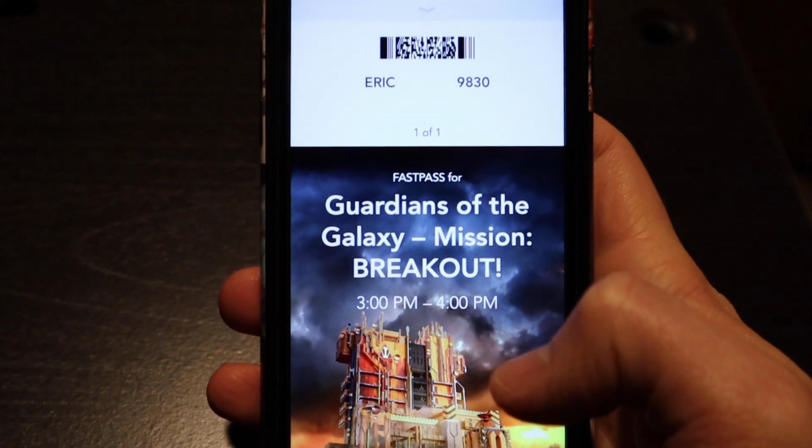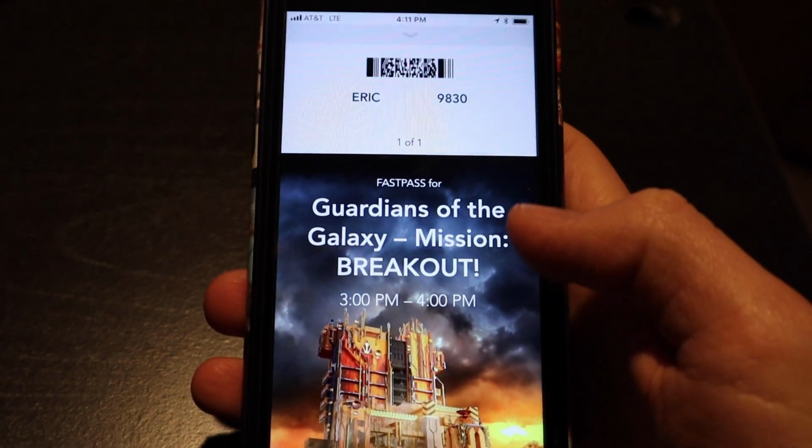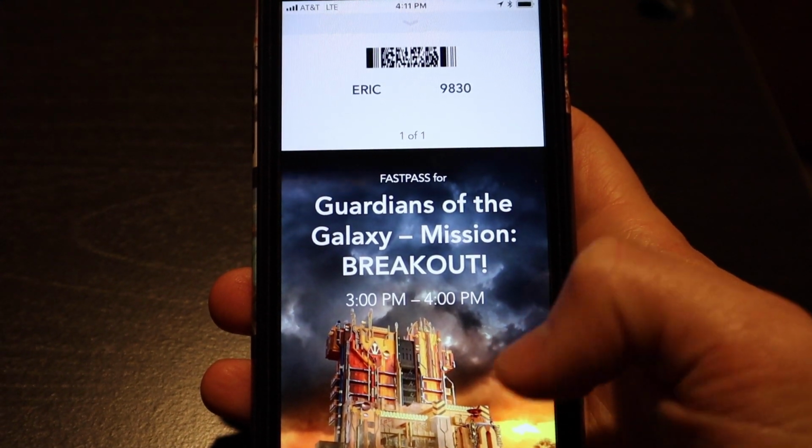I definitely recommend MaxPass for the convenience, but I can also understand that that $15 a day adds up quick. So my recommendation would be, if you can't do MaxPass for every day of the trip, maybe look strategically at which day is going to be the busiest. Are you going to be there for a Wednesday, Thursday, Friday? Friday is probably going to be the busiest. So maybe get it for everyone that day as a special surprise or a special treat.